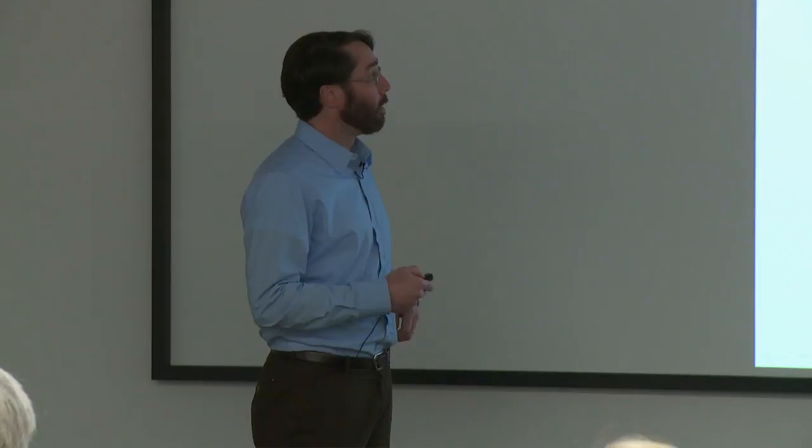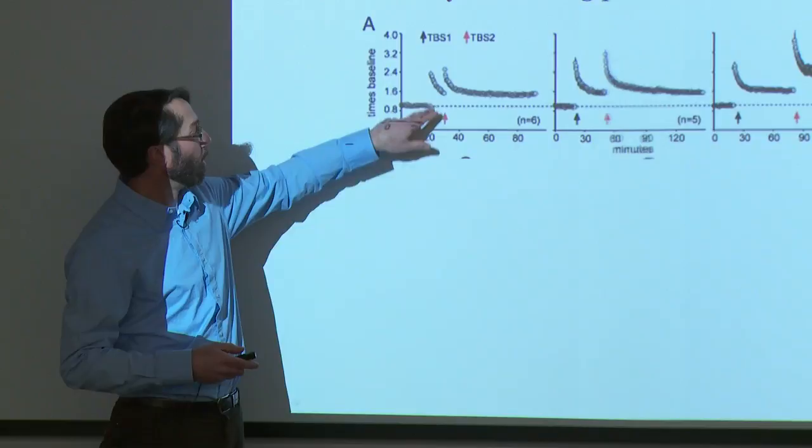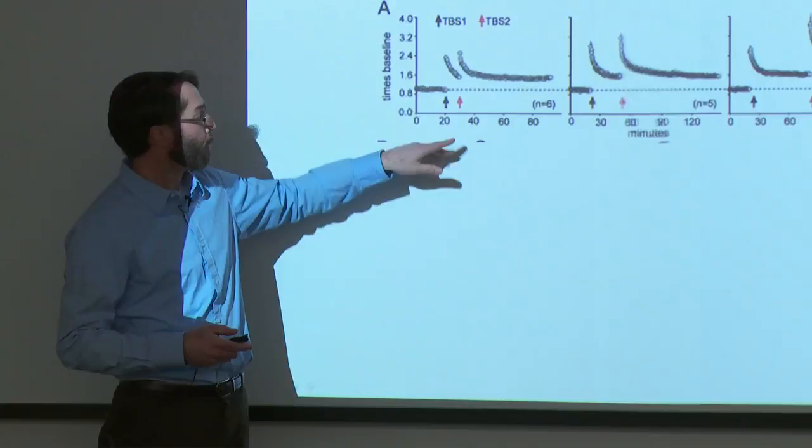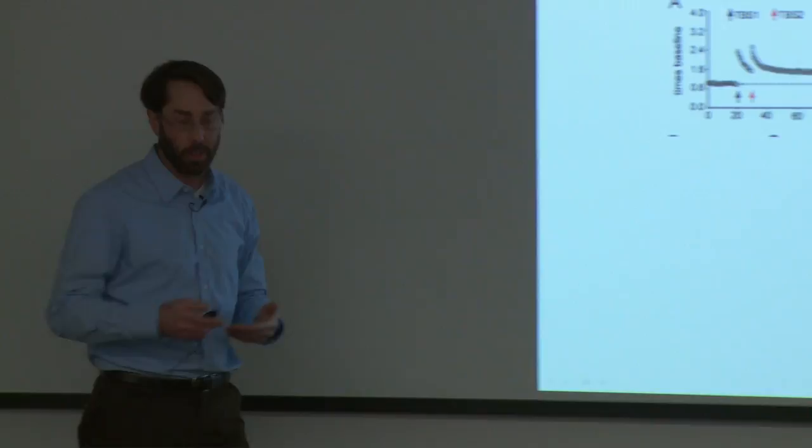This long-term potentiation, saying, well, what happens if you give, so there's a black and a red arrow here. If you give one electrical stimulation, and then you follow it up right away with another within 10 minutes, you can see that, yes, you do learn, but the second one, on top of that, doesn't improve that electrical response, doesn't potentiate that electrical response anymore.